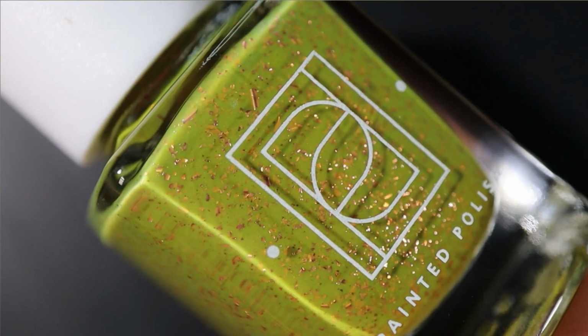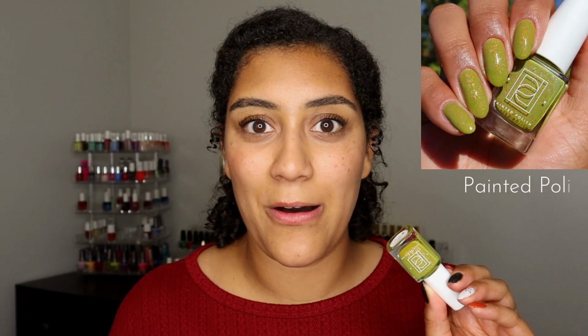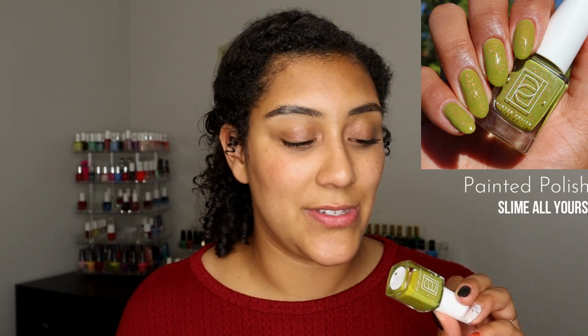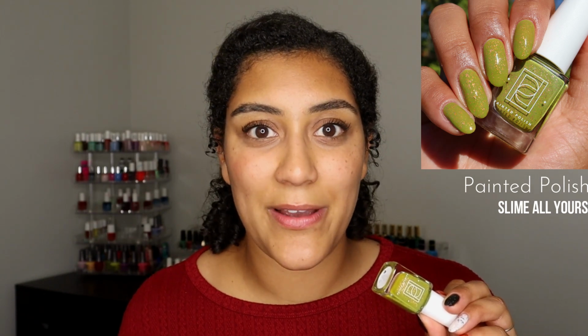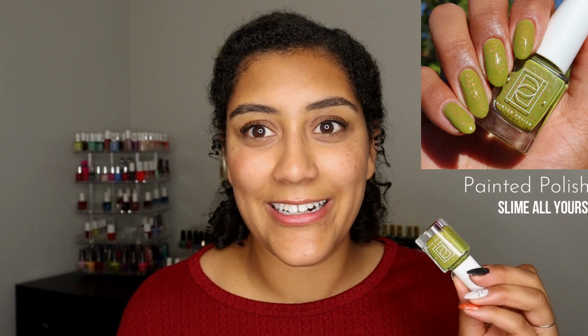And then there were 2 manicures that I really didn't like, and I'm gonna destash. One comes from Painted Polish, and it's called Slime All Yours. This one is a chartreusey green base with gold flakes. So this had a lovely formula. All Painted Polishes do. I believe it was fully opaque in 2 coats. I bought this because I want to love this color, but I'm just gonna start being honest with myself. I do not like this color.